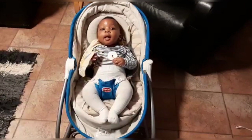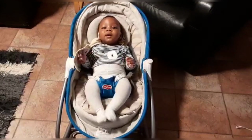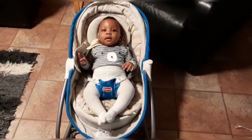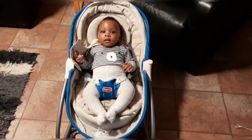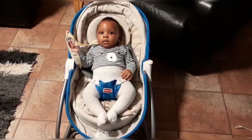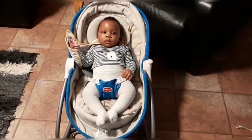Quite unfortunate for me, my little man was so excited, he removed the bib. As you can see, he threw up on himself. I got no choice than to change him again. My little man, come on, I'm going to change these clothes or else he gets cold.